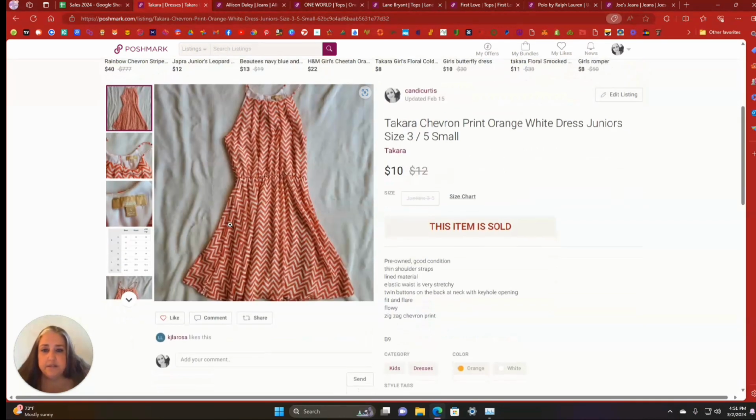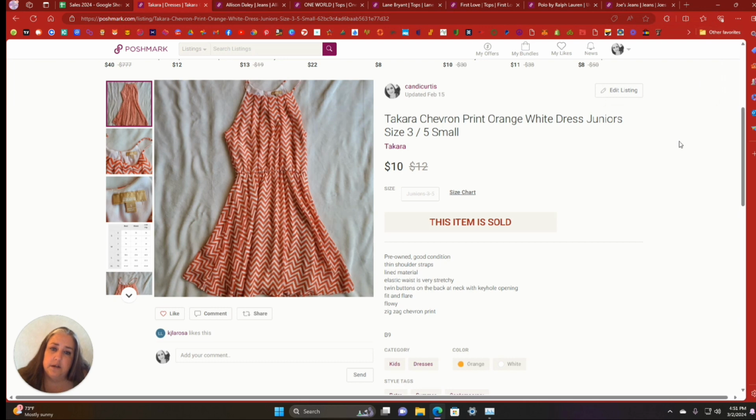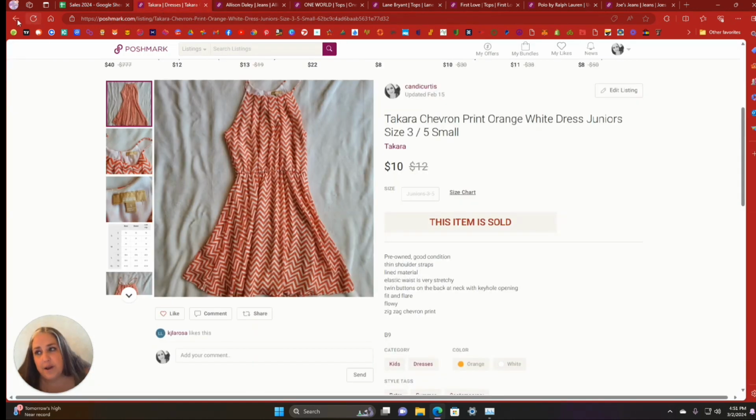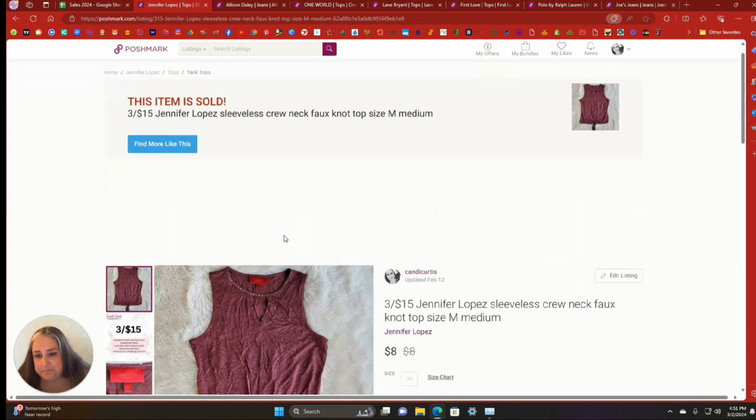The next item is Takara chevron print orange white dress, junior's size 3-5. It was another small, which again explains why I got rid of it. So I was like, definitely that was fine. It was from the donation pile, so I had $0 invested in it. Totally fine with it leaving.